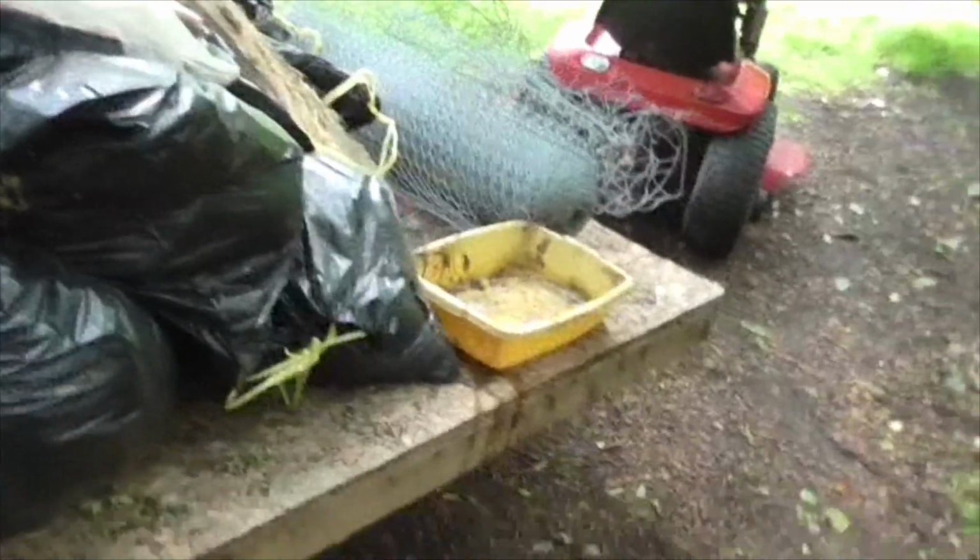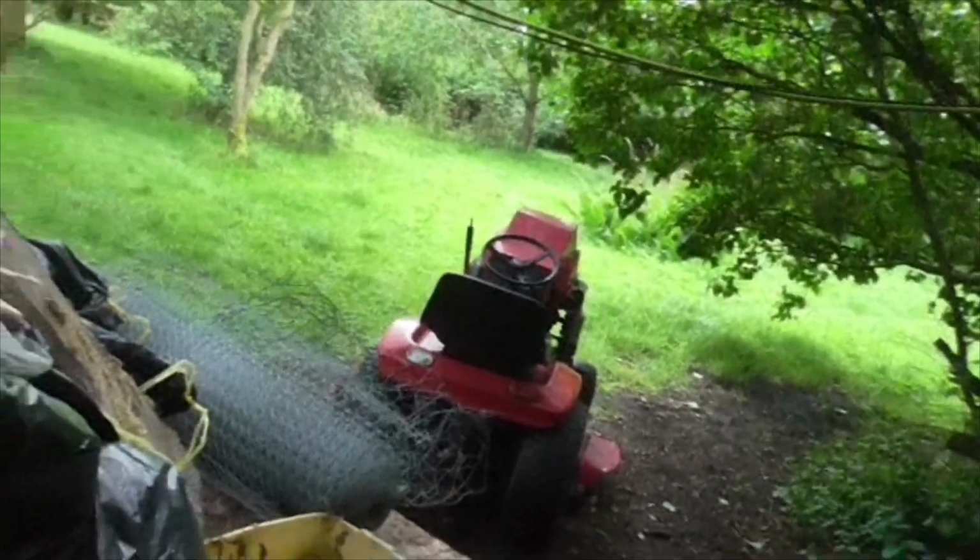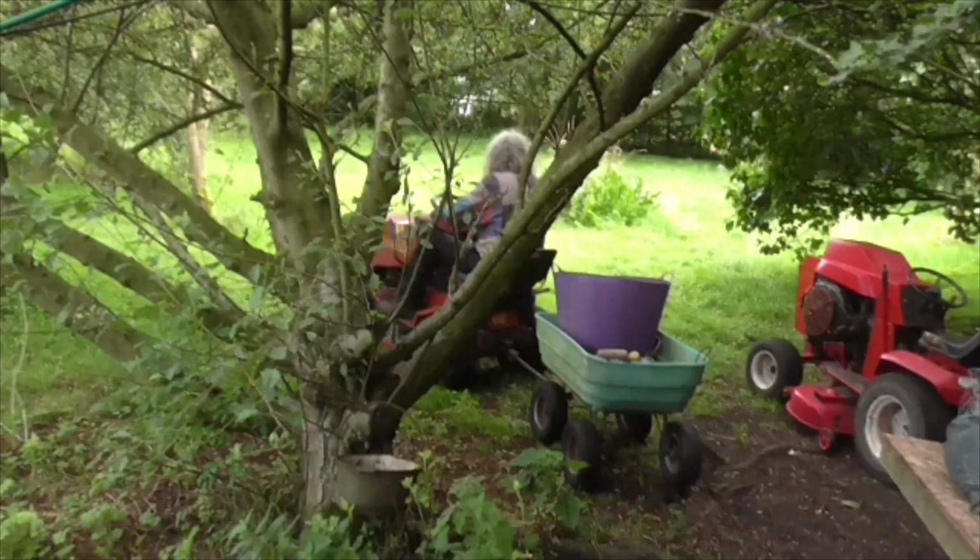And another load of nasty poo. Right, it's chicken run time. We're going to do the chicken run. That tractor is really earning its living.